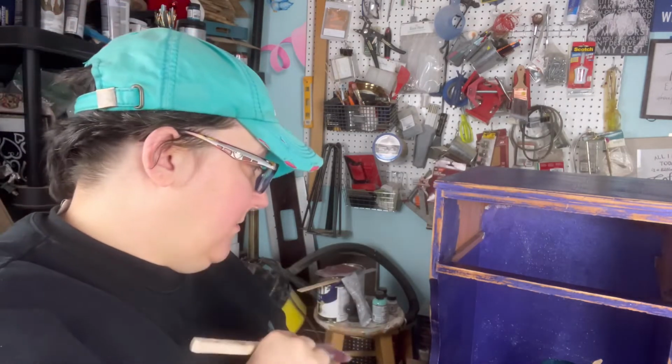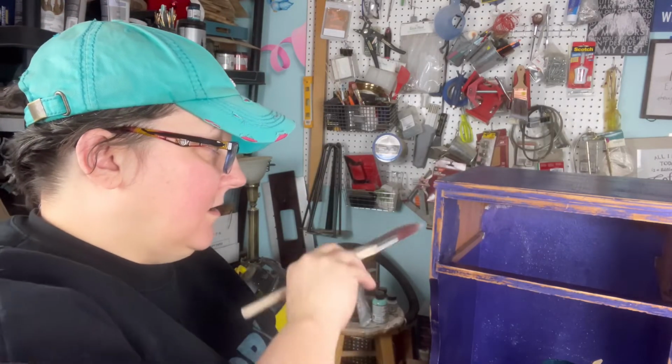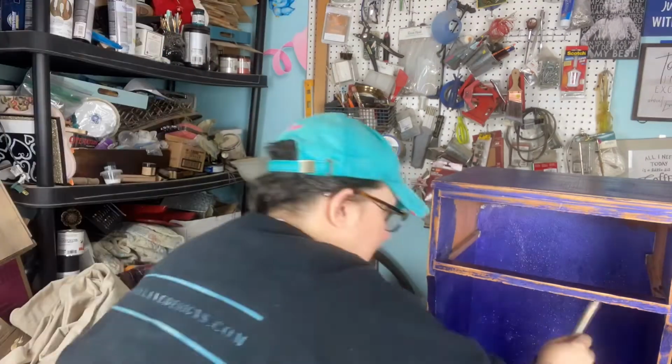I'm going to get into the edges here, and then I'm going to crack the roller out because I'm going to mess with this. We're just going to get it done today, but I'm going to get into the edges first, get all up in there, and that's it. That's the plan for today.